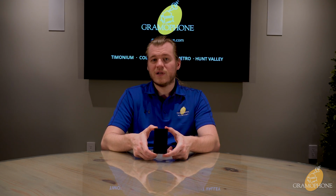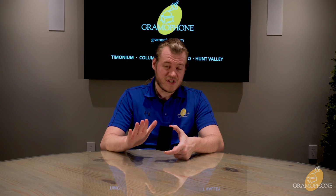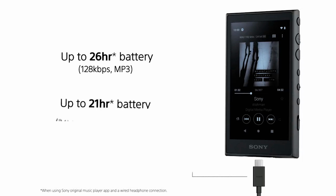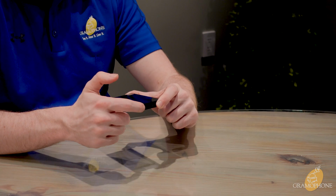And it's based on the Android 9.0 operating system, and it works smoothly and intuitively. This has a very good lithium-ion battery in it, and its life is going to vary a little bit depending on volume and the different sound profiles that you may have enabled, but you're looking at roughly 26 hours of playback, and the best part about all this charging stuff? USB-C, boys. It's got USB-C.